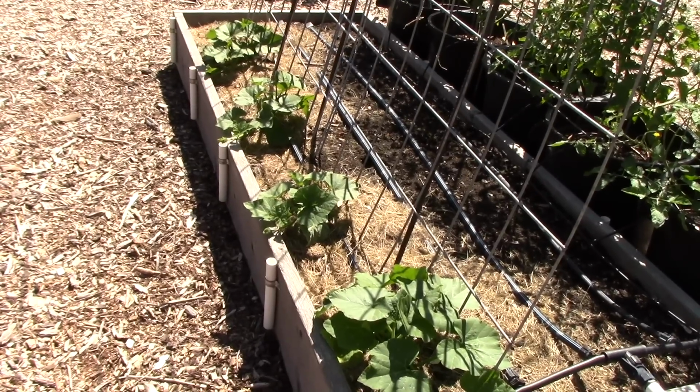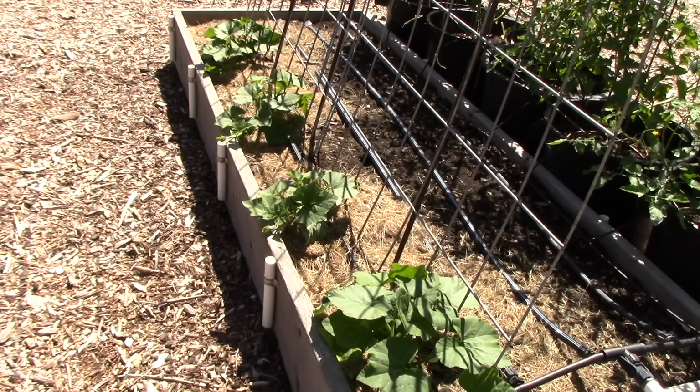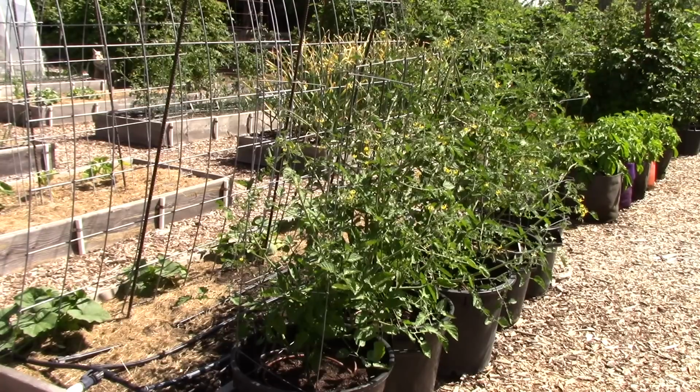Here's one half of the arbor plants, and they're looking pretty good. I can see that they're starting to vine. At the end of this row, Bill is growing some different types of grape tomatoes in pots. You can see they really are hitting their stride now, and there's a lot of flowers on the plants, even a couple of baby tomatoes.